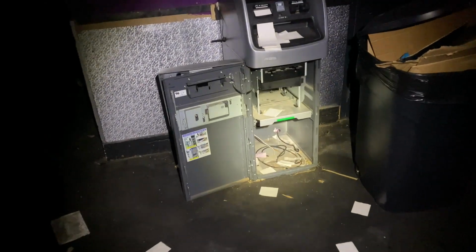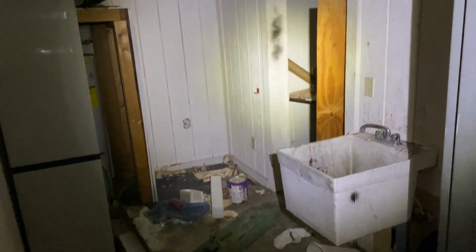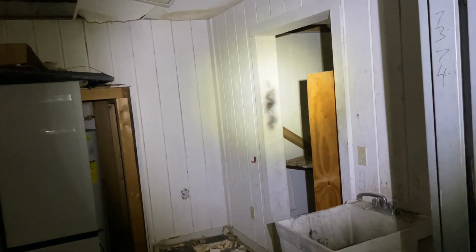Now, this place is heavily locked down. I did get permission to come inside, so that is why you don't see a lot of vandalism. It's more just neglect in this building. Then it looks like we've just got a little storage room right there. And let's go ahead and make our way into one of the bathrooms.